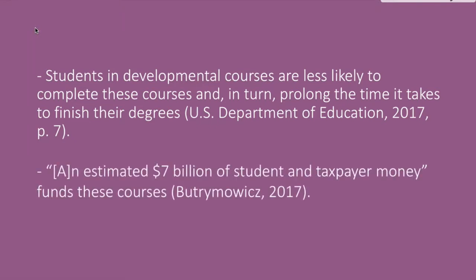Additionally, according to an article published by Sarah Bucci-Maritz in 2017 as well, an estimated $7 billion of student and taxpayer money funds these courses. So, while our nation seeks to fund these well-intended courses, our students are not performing up to par in these courses or even passing. Therefore, a problem exists.